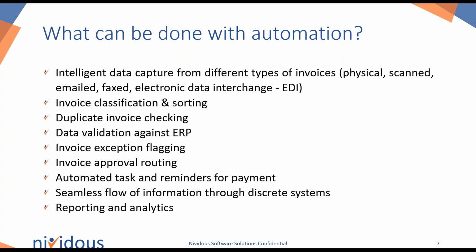It can also, once it has those invoices in whatever electronic format, do classification and sorting of those invoices, duplicate checking, data validation against ERP or anything else. I think this is one of the things that RPA is very good at in general, being able to do reconciliation from one data source to another. And invoice processing is no exception there. And being able to flag exceptions as well as different approval paths and routing, automated tasks and reminders for payments, as well as other parts of the process flow.